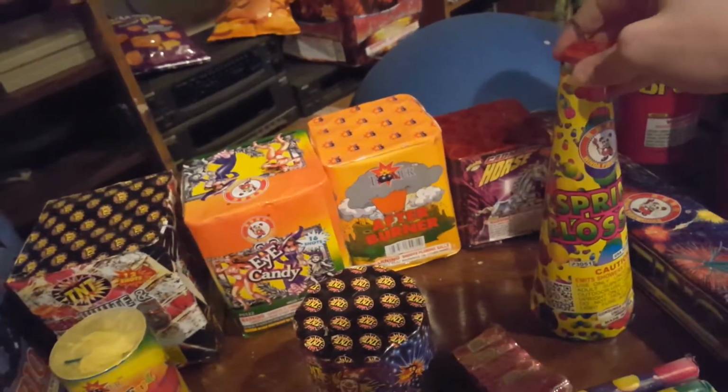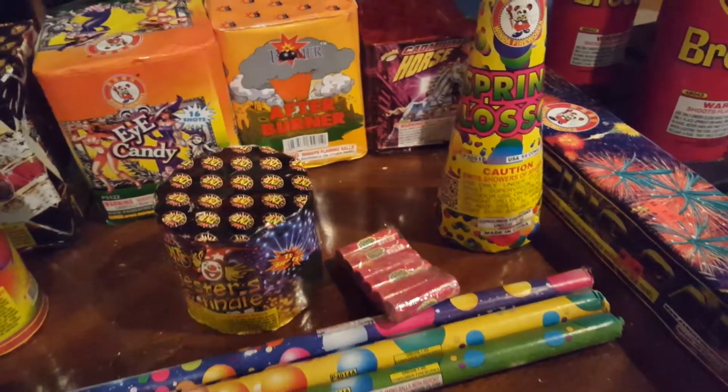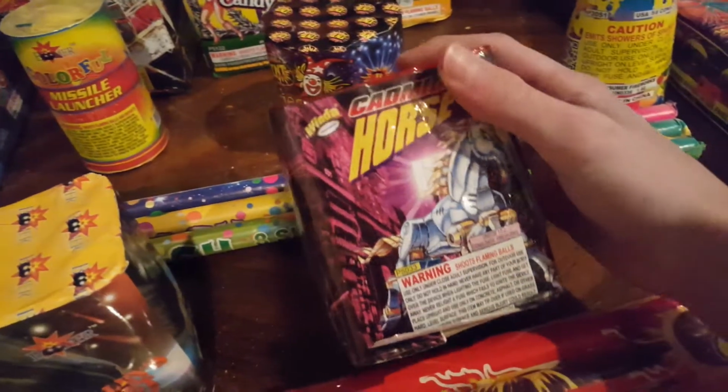I really like this one. It's got some really nice crackle at the end, and I'm typically not a fan of crackle, but this one, it got me hooked. I liked it. And it was cheap too. It was like $1.50.